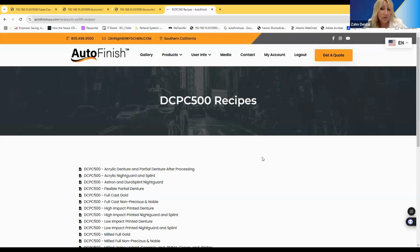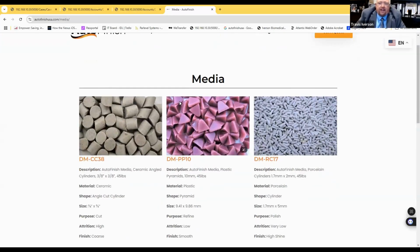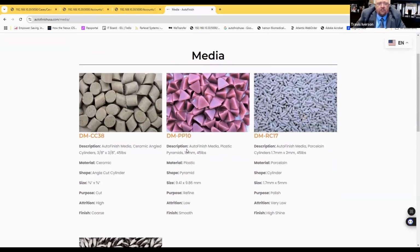We do have another question though, and this is on the media. Our attendee wants to know, how often do they have to change out the media? Is this every single time they use the machine? That's a very good question. So let's go into medias a little bit, and we do have 4 medias that we basically discuss and keep our recipes to. So the ceramic angled cylinders and the pink pyramids, you can obviously see their names, right?